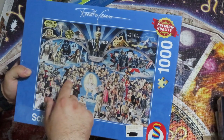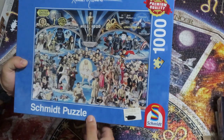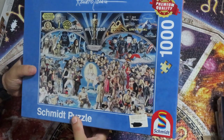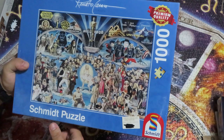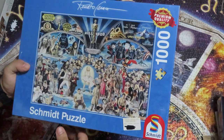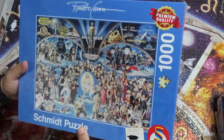Some older, Elvis Presley, Clint Eastwood, Marlon Brando. Yeah, I don't know all of them, but you get the point. This also from Rocky. I don't want to say any more names because I may butcher them. Alfred Hitchcock, Marilyn Monroe is in the middle. I do expect this to be interesting to puzzle.